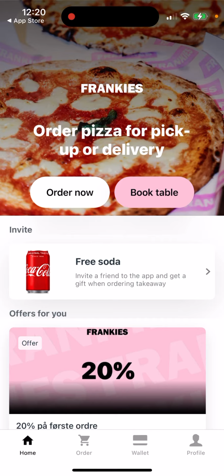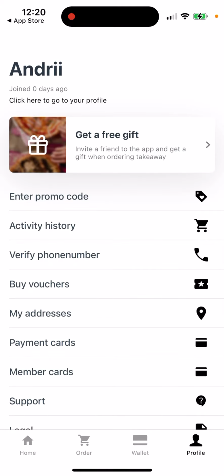You can just go and book a table as well, and then you just create your profile.